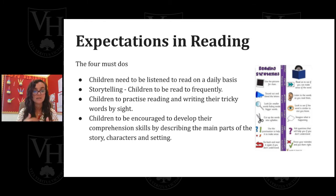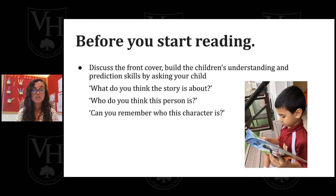But if they're not understanding what they're reading, then we will not be moving them up a level. They need to be able to understand and get those comprehension skills developed before we push them with their actual reading and moving up through the stages of the reading books. So before you start reading, rather than just going straight into the book, we really do encourage you to talk about the story and look at the front cover and see if the children can predict what is going to happen in that story.